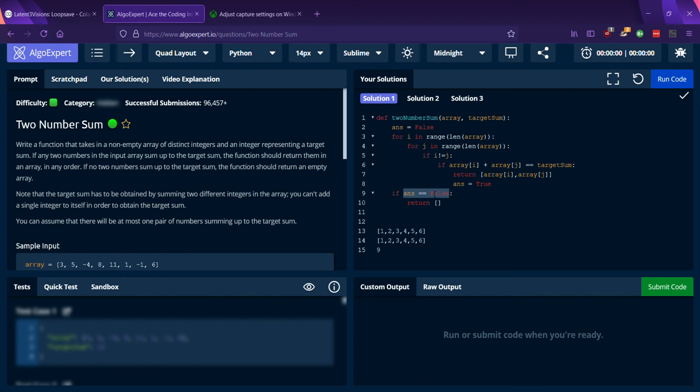Answer equals false. It's saying if the word false is stored in this variable answer, then we're going to run this code. But what happened is when we ran all this code, we stored a different word in answer, in the variable ans, or it's short for answer. When we ran this code at the beginning, the word false was stored in answer, the variable. And then we ran this code and we found a match for the target sum, two numbers that summed up to match the target sum. And so we stored a different word in answer. We stored true, and it overwrites false.